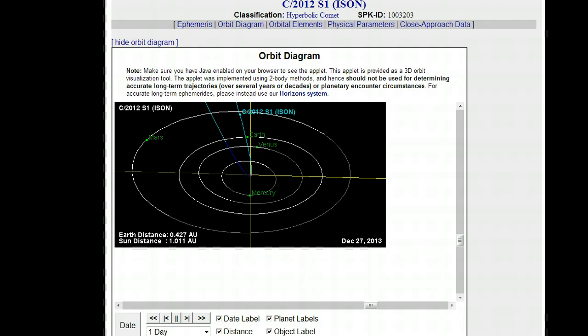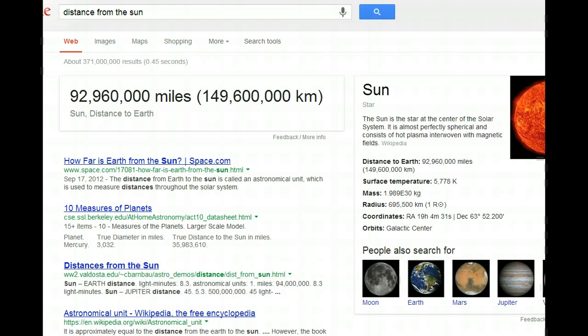Let me see. What's the distance right now? It probably depends, because the planet is making a turn around the Sun in an oval form. But so far we know it's about 92,960,000 miles. That's the distance. Now we're looking at around 0.4 something. It's a little bit less than half of this number. That's the distance that the comet will pass from the Earth.